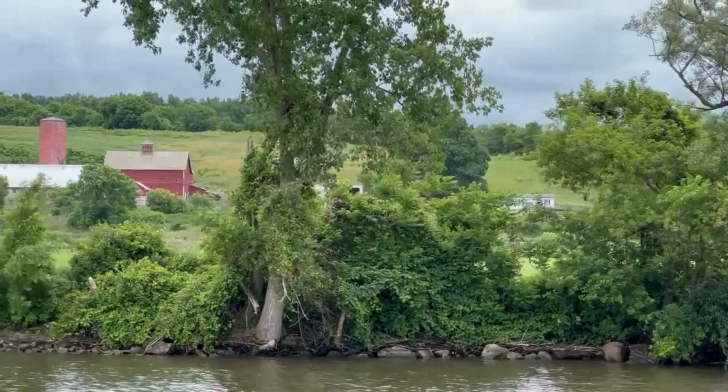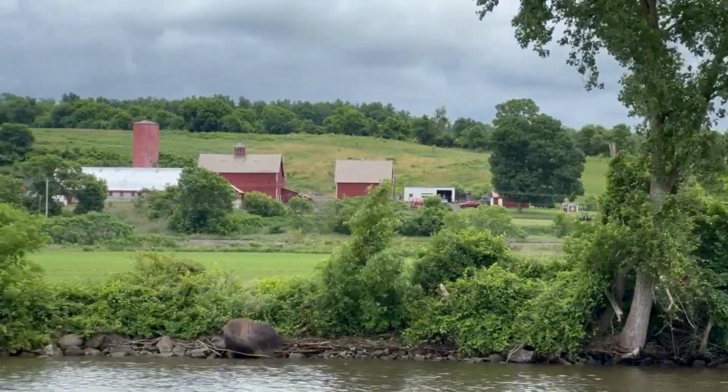We love seeing all the farmland along the way, and these barns were so cool to see from the water.